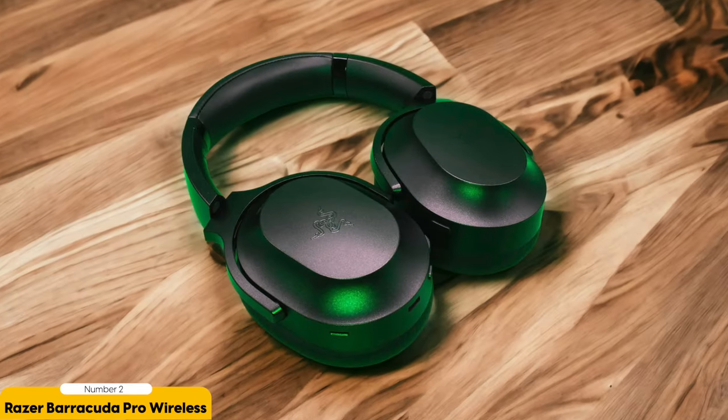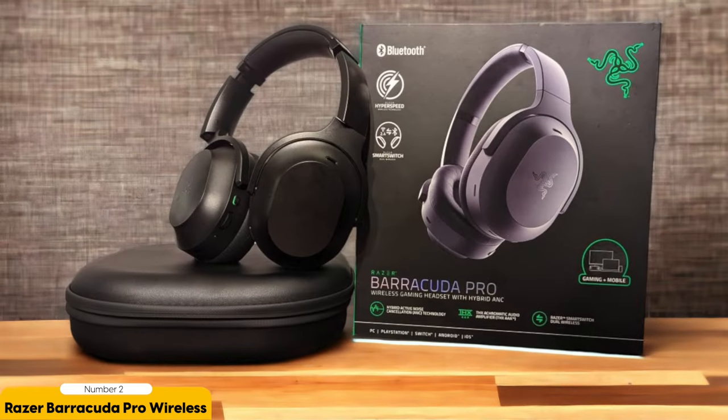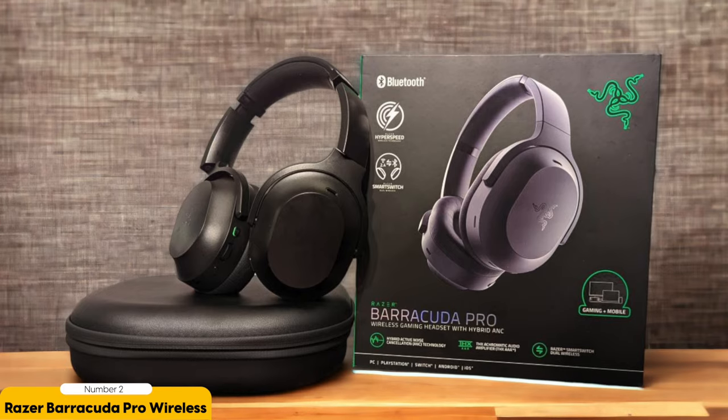Say goodbye to pesky wires that tangle and trip you up. The Barracuda Pro Wireless gives you the freedom to roam. Thanks to its wireless connectivity, it's like having your own personal DJ booth, but without the hassle of setting up turntables. Just sit back, relax, and let the music flow.